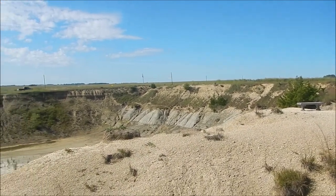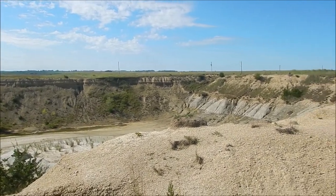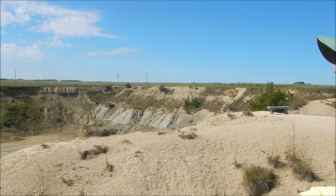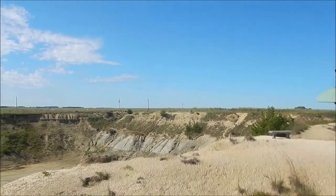Okay, so next question. Juniper Hill and the clay layer, known for fossils or not? Not as many. There's still fossils in it, but not as many. So is that marine material? It's all marine material. Okay, cool. Thank you.